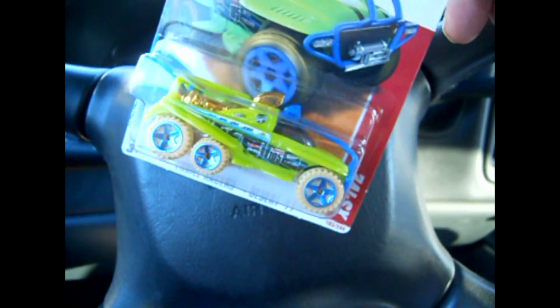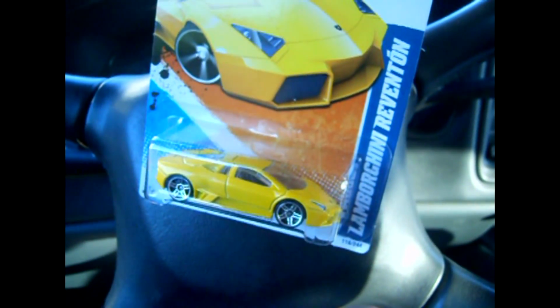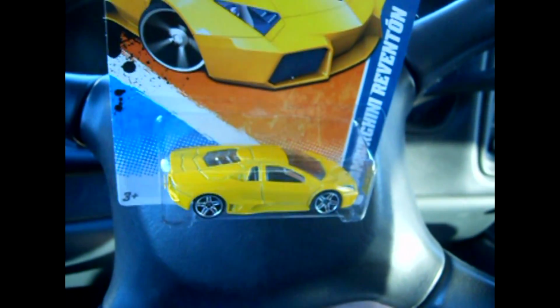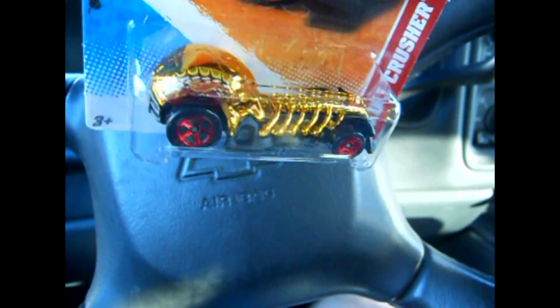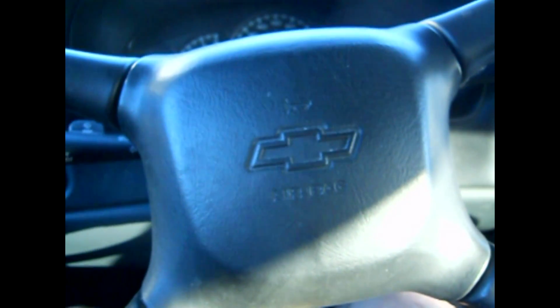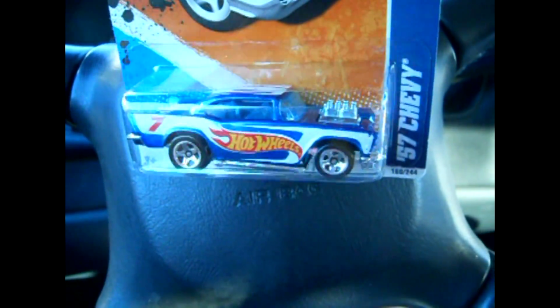This was on the pegs for my daughter. I wouldn't pick this up for myself, but bright green, funny looking green. Lamborghini Reventon, like that model. I don't know about the yellow. Yellows tend to hang around on the pegs for a while. Skull Crusher. This one used to be a color shifter, like that shiny gold chrome. I'll open some of these at home right now. I'm at work. Can't see, too sunny. I'm at work, so I'll open some of these later.